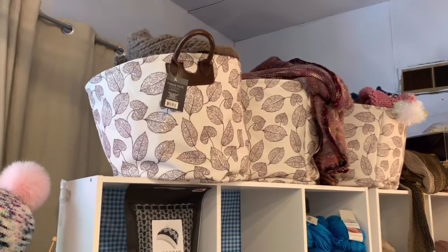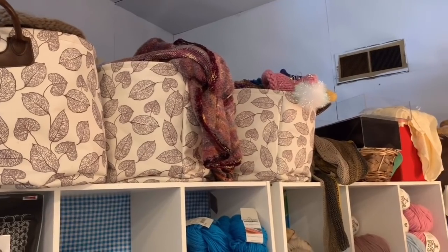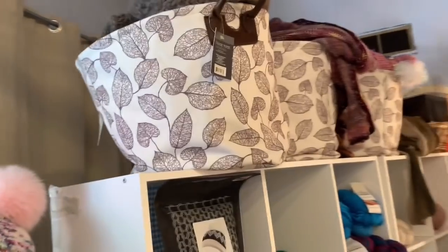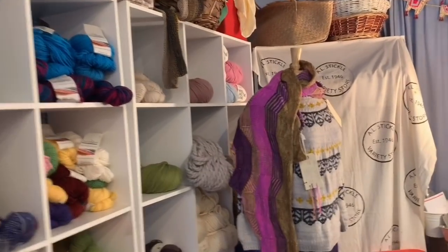Those bucket bags are nice too. Did you see those, Christina? Yeah, those are not for sale. I think she got those at Target. Those are really cute, but people ask us about them all the time. I'm sure, because they're adorable.